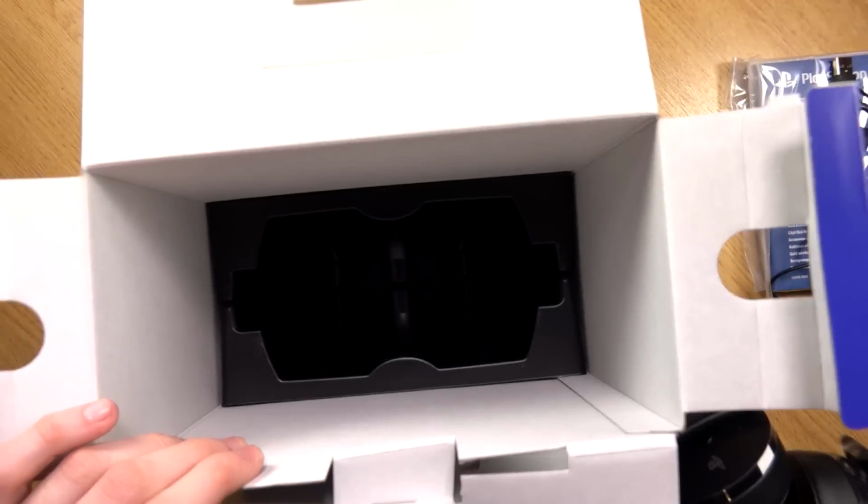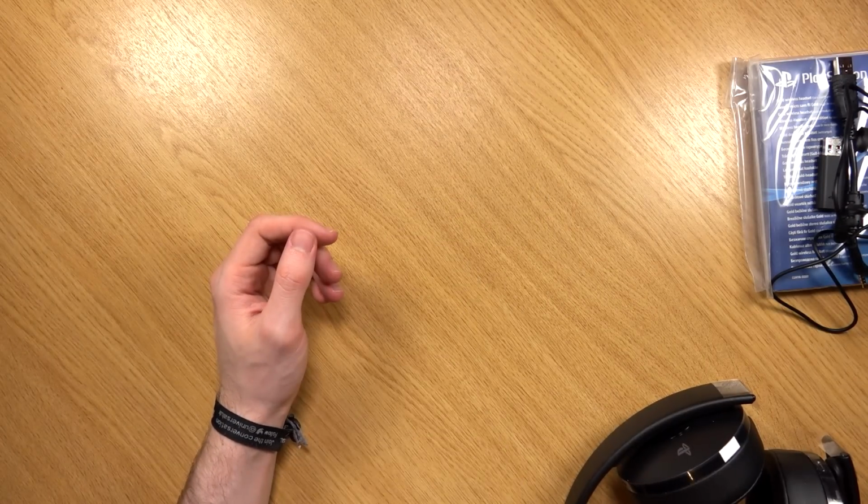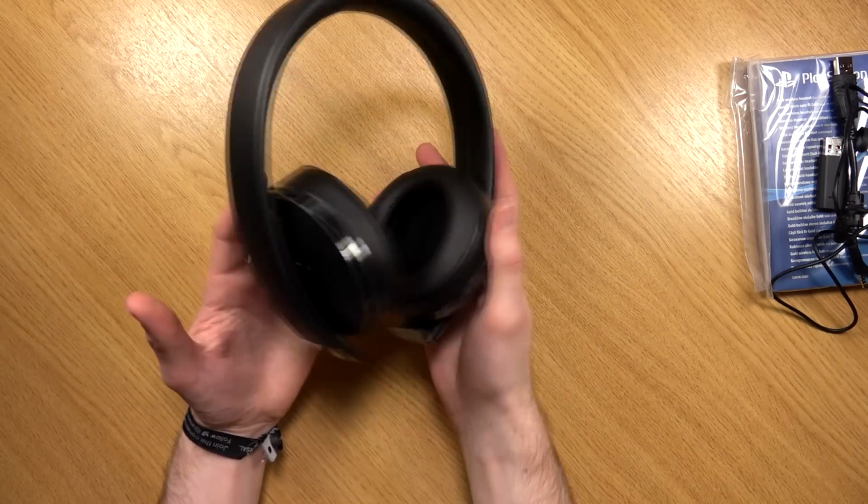Don't think there's anything else in there. Always good to double check. Nope, that's everything, and it doesn't even come with a little travel case or travel bag.